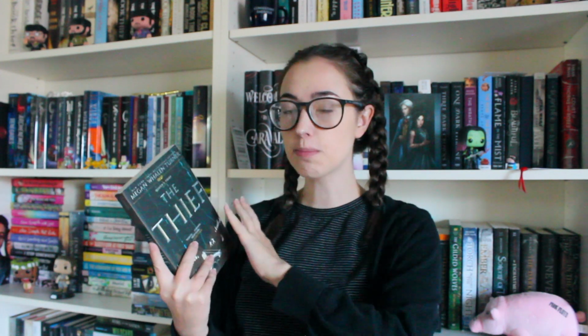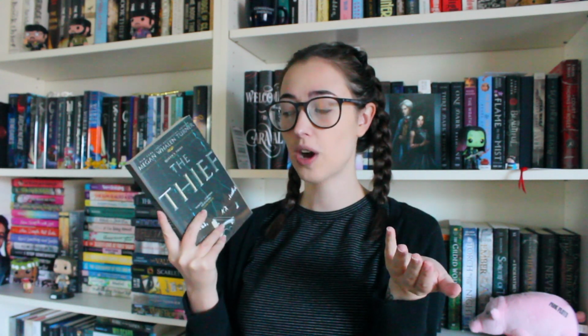Okay, we're getting to the end of the pile. The next book I got was, oh my god, I'm spitting on myself. The next book I got was The Thief by Megan Whalen Turner. This is part of a pretty long series. I think there's already like 6 or 7 books, but they're also very thin, and I really want to check out the series, so I picked up the first one.